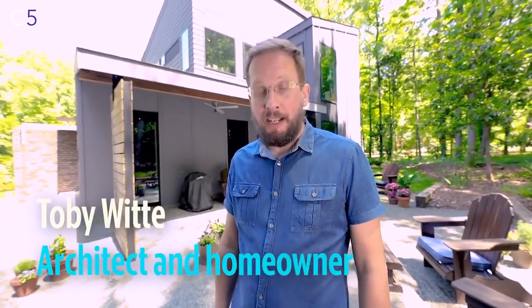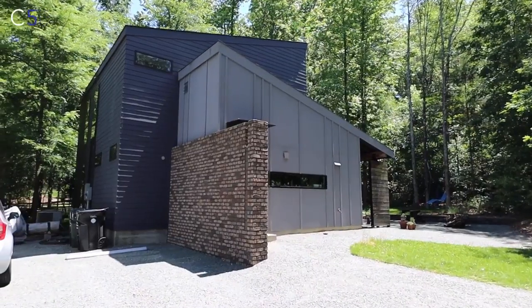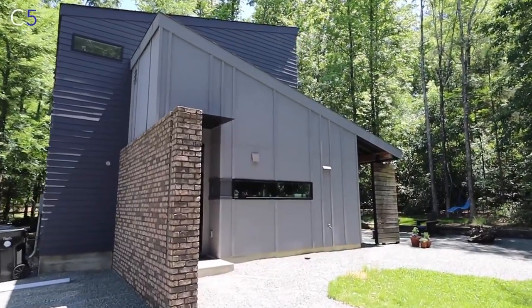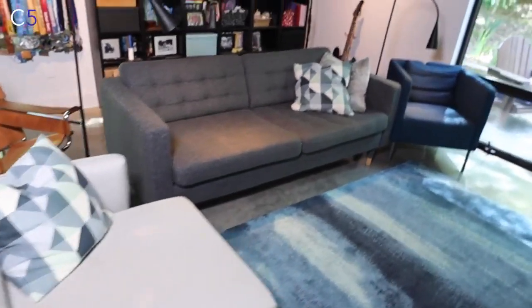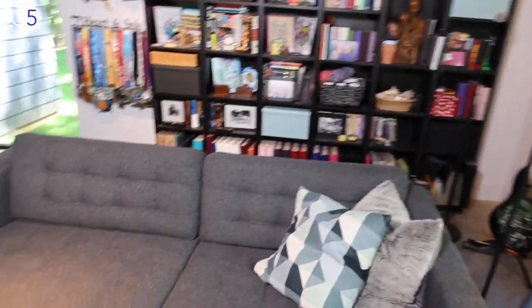I'm Toby Witte. I design and build modern houses here in Charlotte, and I got to design and build this one for my family. We found a property about 3 or 4 years ago, and started designing and building it. So it's 5 of us living in here. It's relatively small, only 1,700 square feet, so we had to make it feel big and spacious.